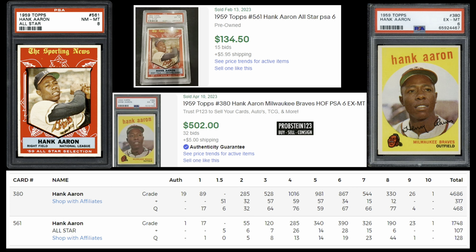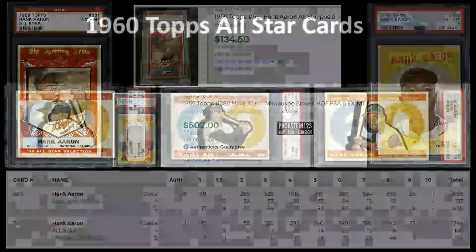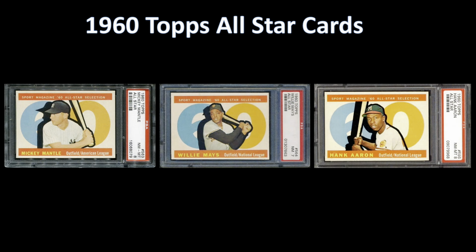Now, tell me what you think about this. We're going to keep looking at the next few years, but tell me, why do you think this is? Is the demand for the base card so much greater that even though the supply is much less, the price... I mean, it's interesting. So we have the 60 Topps. Now at this point they went with this cool 60 background. They got the silhouette with the drop shadow there. Very cool looking All-Star cards for the 1960s, if you ask me.